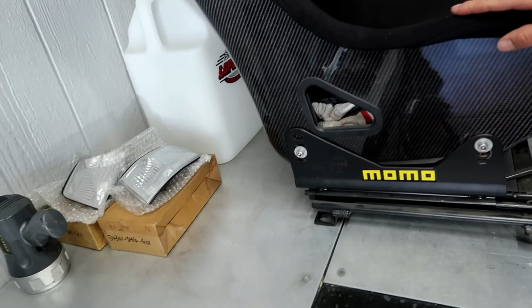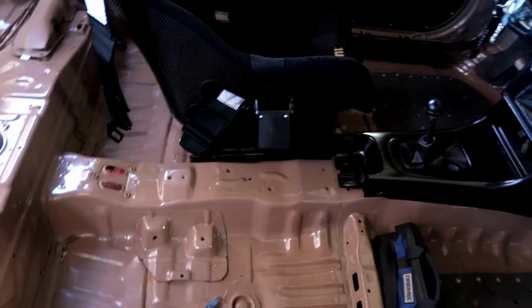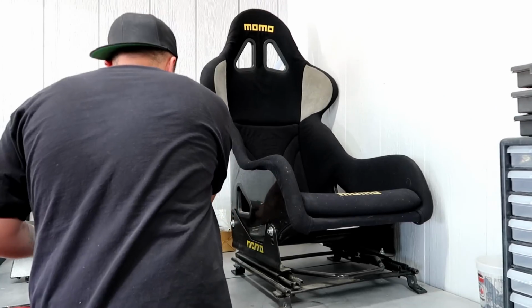And that's what I'm gonna be starting the day off with, is I need to get this mounted up in the car. And honestly, I don't remember how I did the driver's seat, bro. I'm gonna have to probably look back at my video or just kind of inspect this one, but I'm sure I can figure it out. I remember it being a pain in the ass, that's all I know.